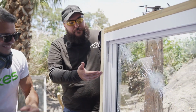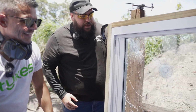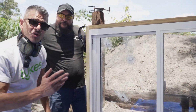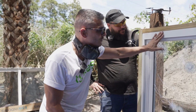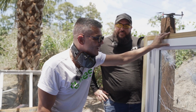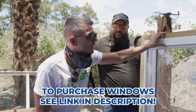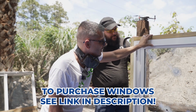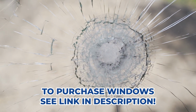And now, again, you have 5 shots that have not taken a life, and you're wasting the shooter's ammunition. God forbid you're in a situation. Now you know why this window as a whole might cost about $500 from the manufacturer or from the contractor that sold you that. I mean, $500 is exponentially less than the cost of a life.